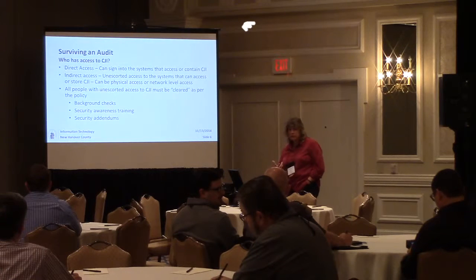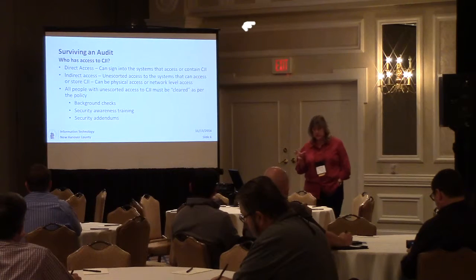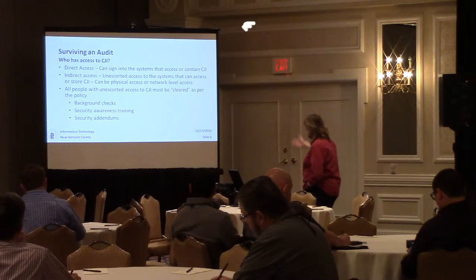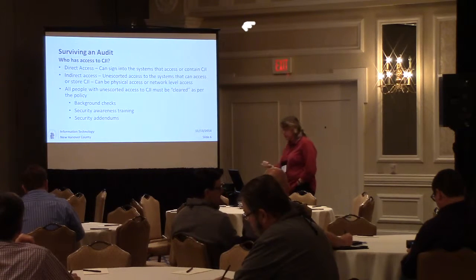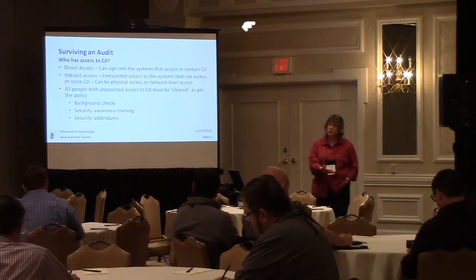The new policy kind of breaks out direct, indirect, and what level of background check they need, whether it's just security awareness training or the background checks.